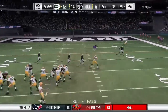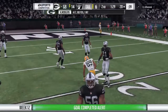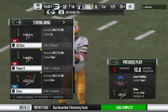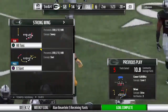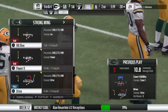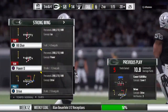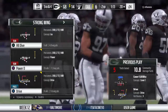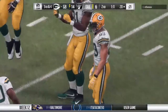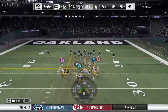Rodgers to throw on 2nd down. And it's a short one here, complete to his tight end. And he's able to get it to the edge of the red zone at the 20-yard line. That catch good for 5. It's 3rd down. And the Raiders call on a nickel set for 3rd down.